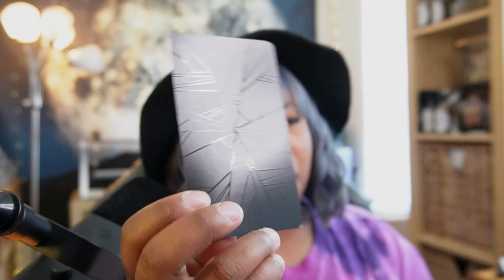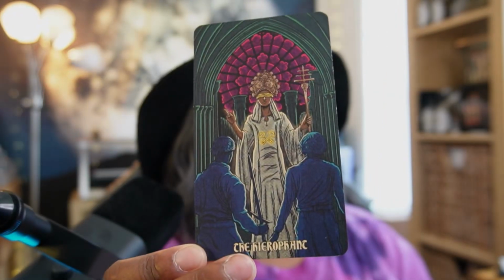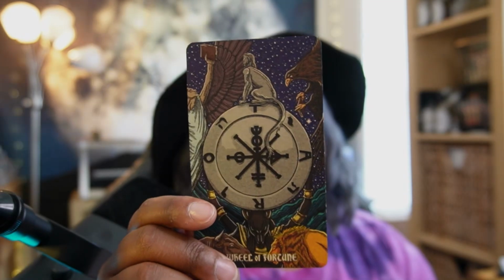It has a spooky season feel because it has the spider web design on the back. And then the cards are just so macabre. They're very dark and spooky. And there's a lot of zombies and skeletons and stuff in this. So I like to use this.